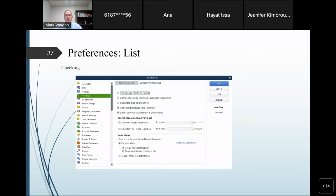So you can start then with the payee field. It's going to default to the next check number, and it's going to default to the current date. So let's just go with the payee field. Let's start with that field to put in the rest of the things. Again, I like the warning about duplicate checks.